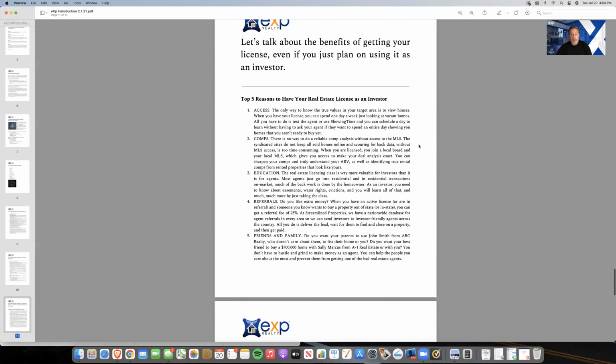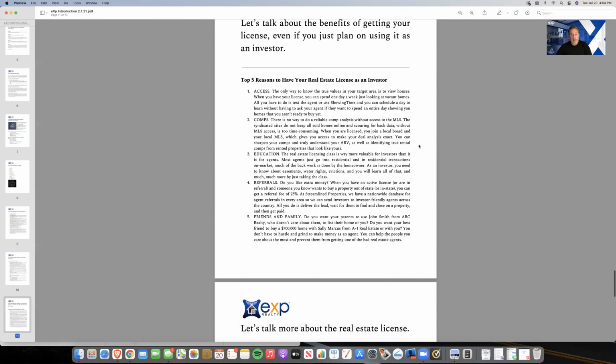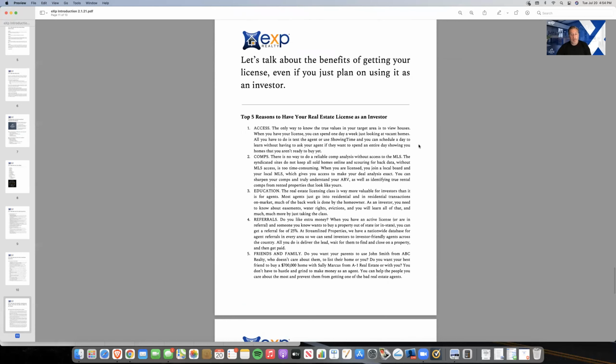Benefits of getting your license, even if you just plan on using it as an investor. This is something that I coach all the time. Not going to go into the deep details, but these are the top 5 reasons to have your license as an investor. Access. Access means access to the MLS, so you can do ARVs, but also access to information, meaning you can have the info on the MLS, but you also have access to properties, vacant properties that you can do and see on a weekend when you're learning to invest.